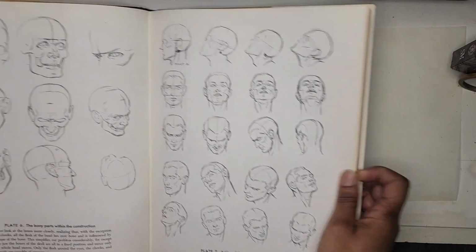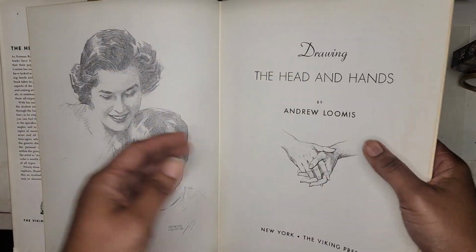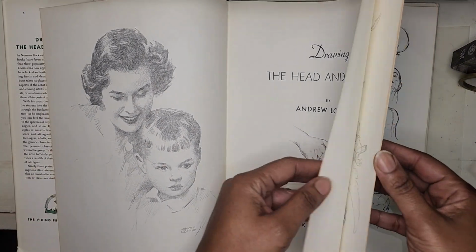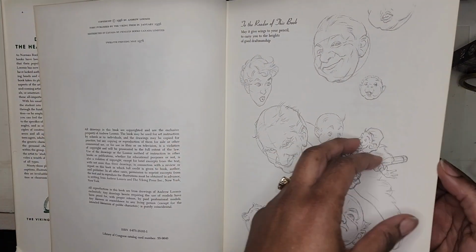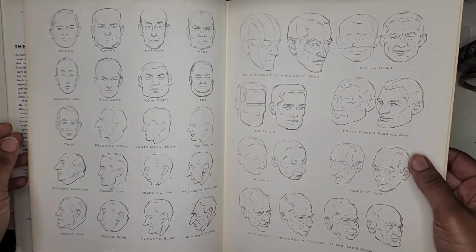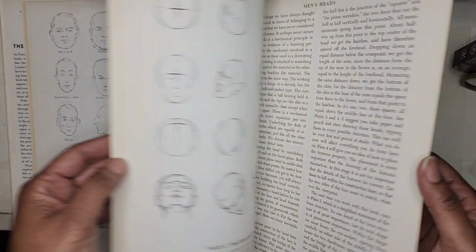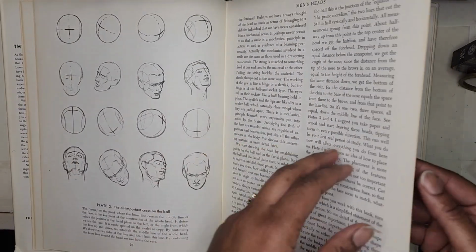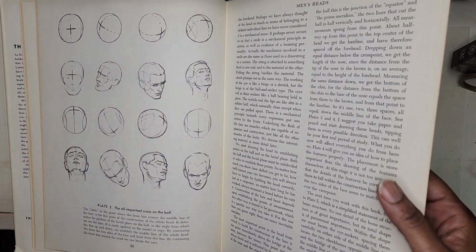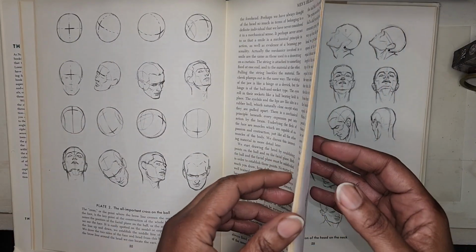Make sure I'm in good frame. Okay, I'll go back a little because I was not in good frame. And it gives you step-by-step instructions on drawing from different dimensions.